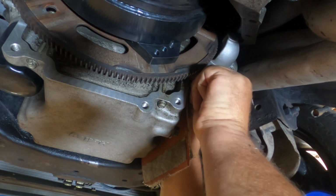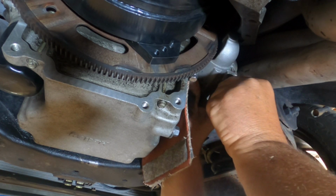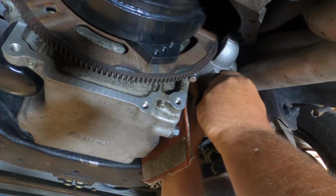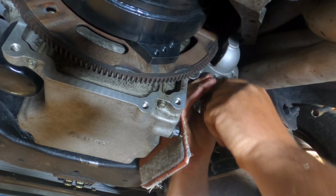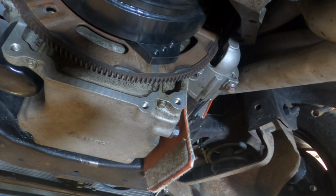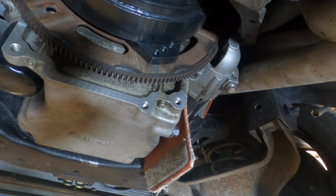Maybe not. You definitely don't want to strip these things out, because that wouldn't be no good. And just for K and G's, which means kicks and giggles, stick this up there, and I'm gonna go back there and find the fuel filter.